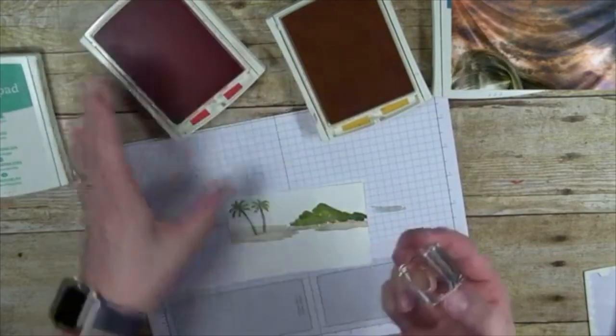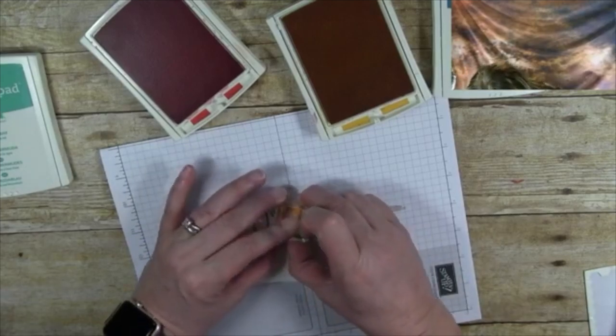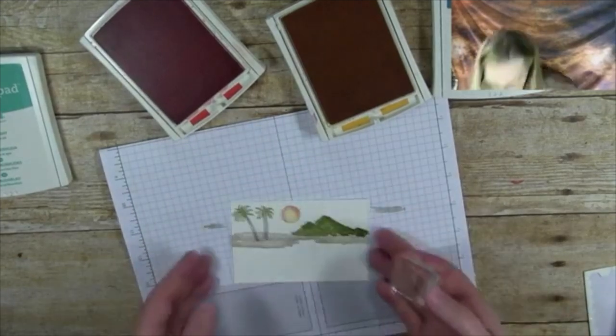Don't step backwards. Oh, Flash, you're right behind me, huh? He's thinking he's going to get another treat. He's giving me the face. So cute, little bumpy dog face.